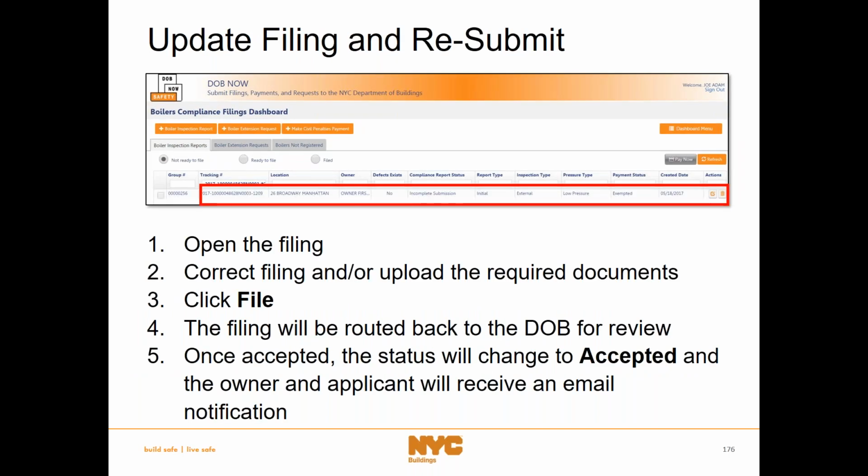Open the filing and correct the filing. In this case, we need to upload the required document, and then we'll click File. And the filing will be routed back to the Department of Buildings, and once accepted, the status will change to accepted, and you'll receive an email notification.